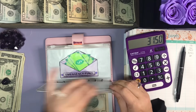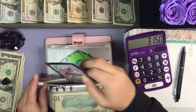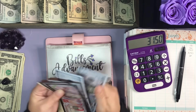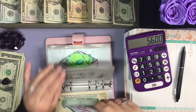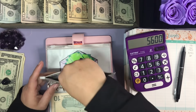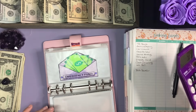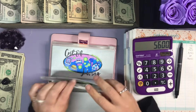Bills advancement, we have, let's see, in month one, we have 1,000, 2,000, 25, 26, 27, and 2,800 times 2 months. So 5,600 is what we have in our bills advancement. This is what's in my billing account. Making sure I'm on the right row here.